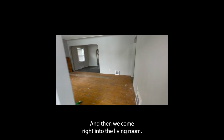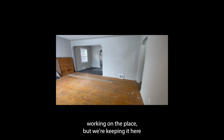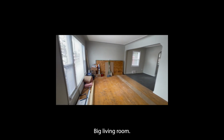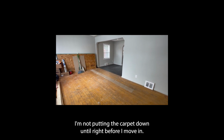And then we come right into the living room. We still have some of our stuff here from working on the place, but we're keeping it here until we get to the next one so it doesn't freeze at the next house. So nice big living room. And the carpet's not down. I'm not putting the carpet down until right before move-in.